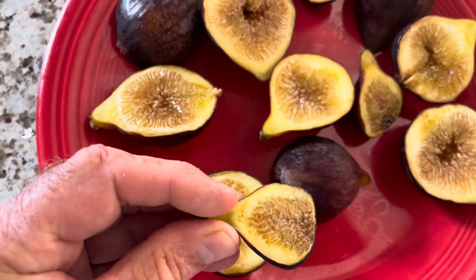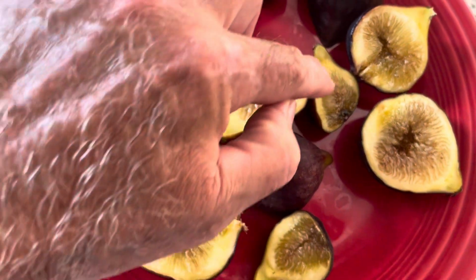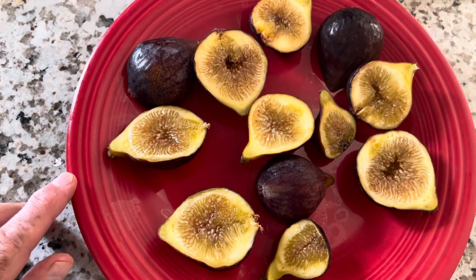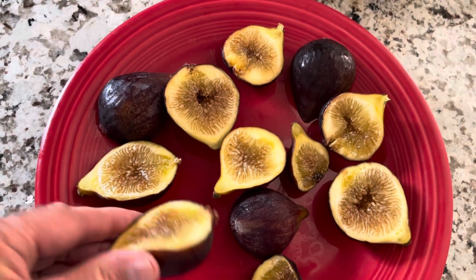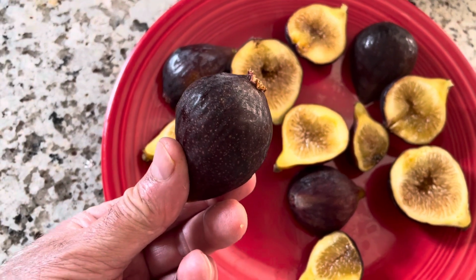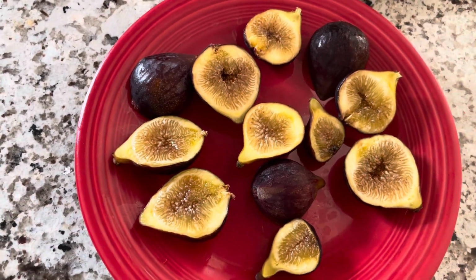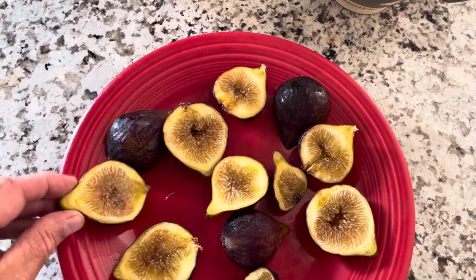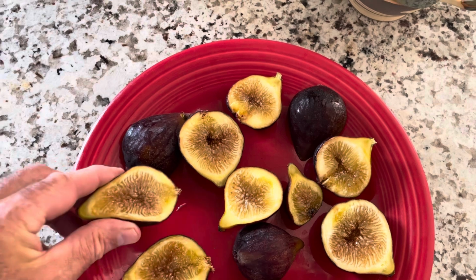So you can look at this fig right here, and you can see it starting to shrivel and shrink. This is probably the best ripened example. That belongs with that. And the other ones are larger. That's a small one. These generally are pretty good sized figs. They're as big or bigger than our Desert King, and they come on about the same time. So let's go ahead and start with the one with the beautiful, juicy interior.